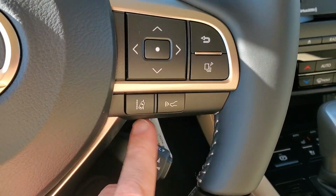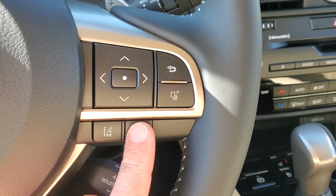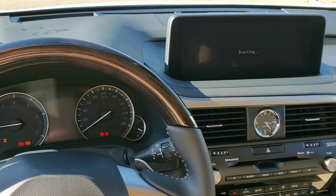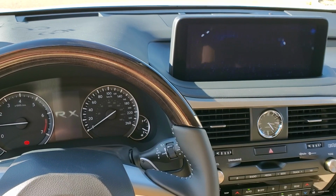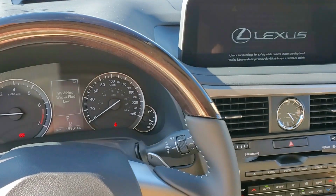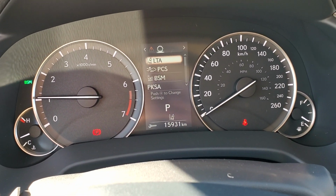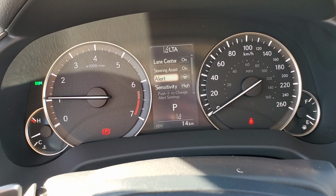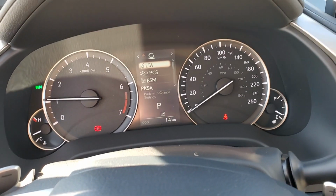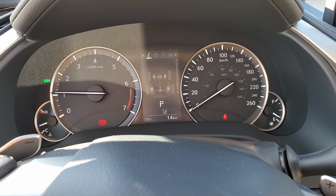It has the lane departure alert settings you can turn on and off. The radar cruise control, you can adjust the distance. You get the push button start. Analog clock that you can see there too. And then through here, it'll have all your lane trace alert, lane center assist, sensitivities. It vibrates the steering wheel when you go over the line, but you can change that to beep instead. And all your distance till empty and everything are in there as well.